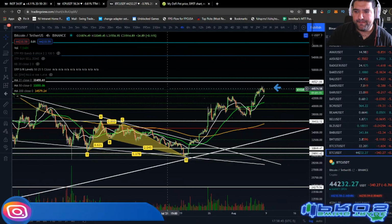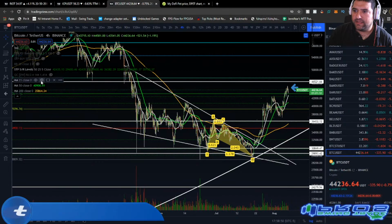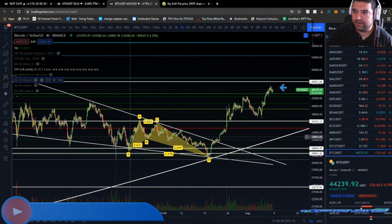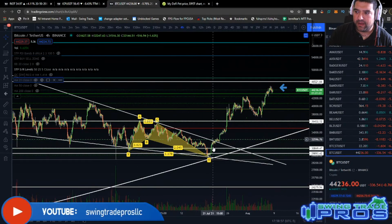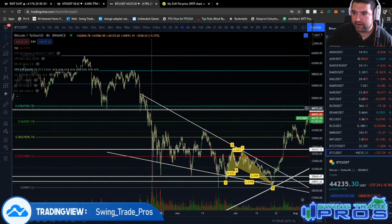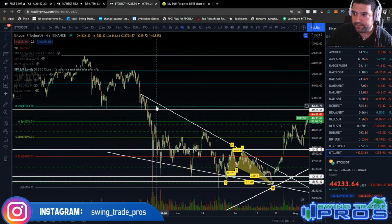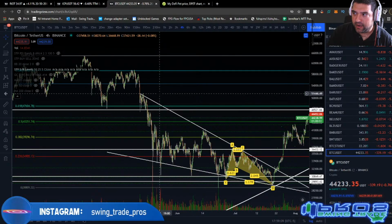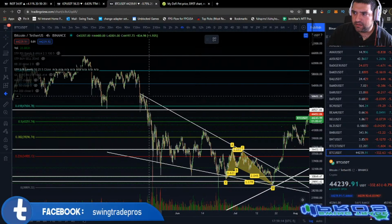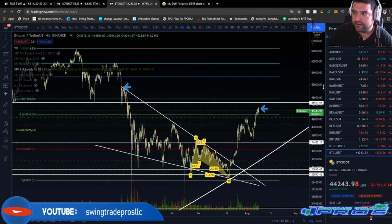Alright, so well, here we are, guys, right? We called this bottom down here, right? The Gartley setup got the bottom, broke out of this wedge. In my opinion, the target here is right around the top of this wedge structure, which is between the 61.8% retrace and about 51,000. So this is really the target I'm looking at on the wedge.